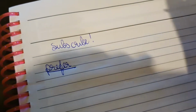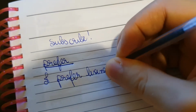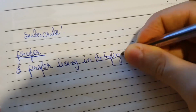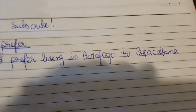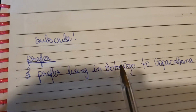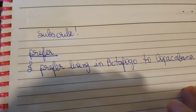So, when you prefer something to doing something, right? We are going to learn how to use these expressions. I prefer leaving. I prefer living in Botafogo to Copacabana. I guess I haven't told you yet, but I used to live in Copacabana some years before, and it's been almost 9 or 10 years that I live in Botafogo, and I prefer living here, right?